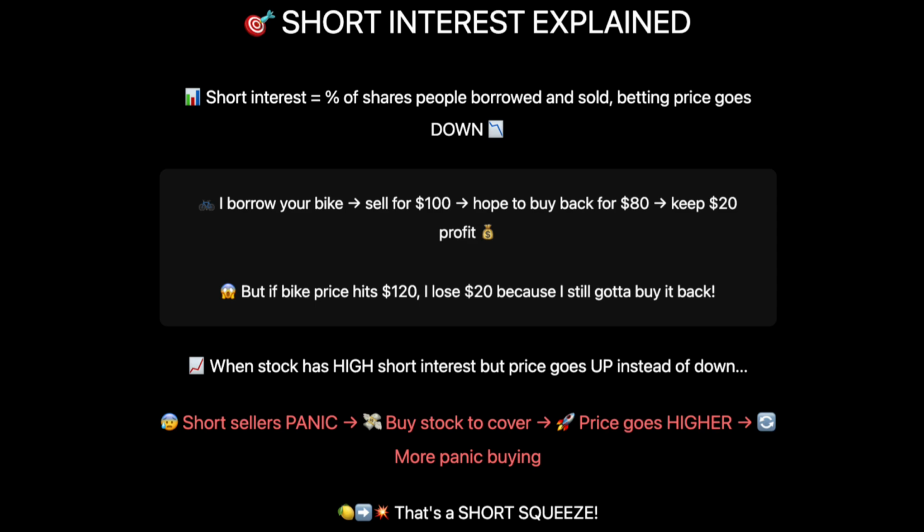If I borrow your bike and sell it for $100, hoping to buy it back later for $80 and keep the $20 difference. But if your bike's price goes up to $120, I'm in trouble. I still have to buy it back and return it to you, but now I'm losing $20. The same thing happens with stocks. When a lot of people are betting against the stock, which is high short interest, but the stock starts going up instead of down, those short sellers panic. They have to buy the stock to cover their bets, which pushes the price even higher, and that, ladies and gentlemen, is a short squeeze.